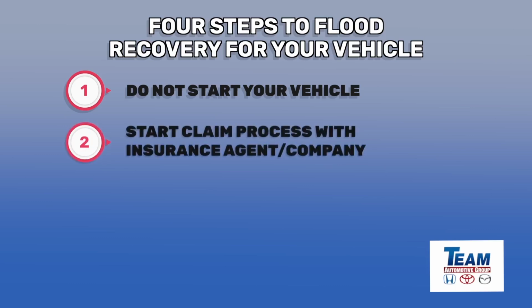Second, call your insurance agent or insurance company and start the claims process. You can expect to receive full NADA retail value for your vehicle plus compensation for tax, title, and license if it's deemed a total loss. Your adjuster will likely want to see the vehicle in the location it was flooded.